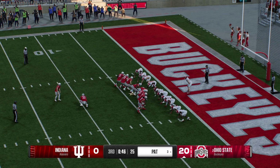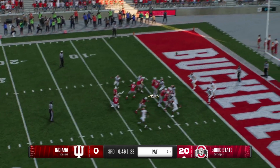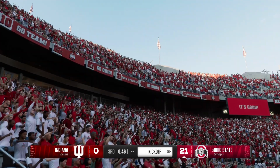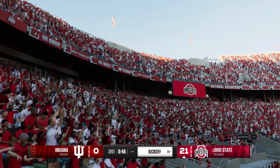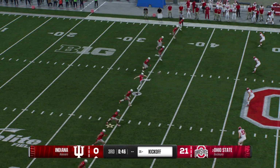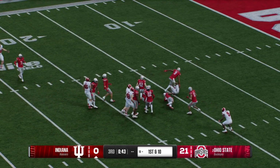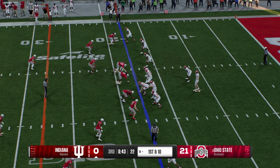Lining up to tack one more onto that lead. And the extra point will tack another one onto this lead. They put together an 81-yard drive and finished the deal with the short touchdown run from the 2. The kickoff team on the field as they'll send this one away. From inside the 10-yard line, he'll bring it back. He was looking for some running room, but not much to be found as he stopped at the 18.